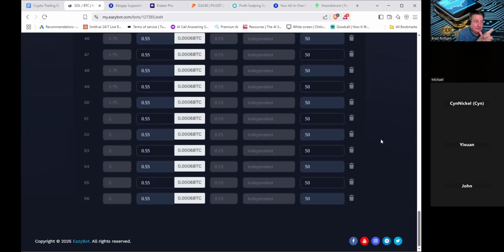Now the fees, so you're paying that little software fee to EasyBot, and you're also paying trading fees to the exchange, because they charge to trade regardless of if it's a bot, a manual trade, or that kind of thing. So there's that part of it too.